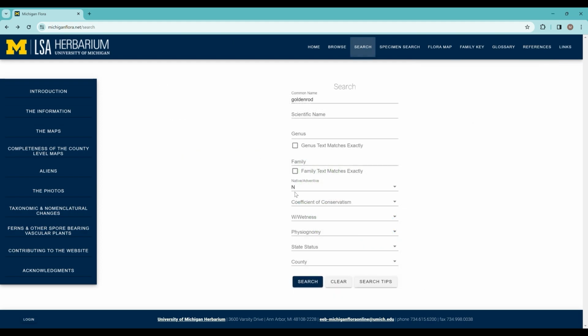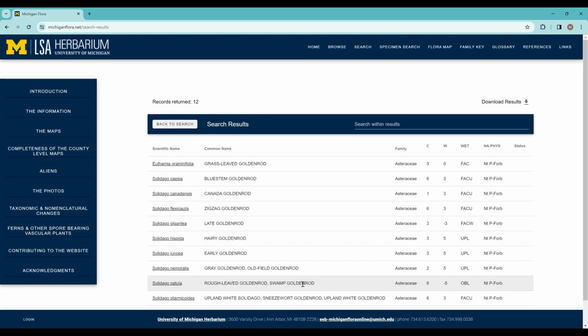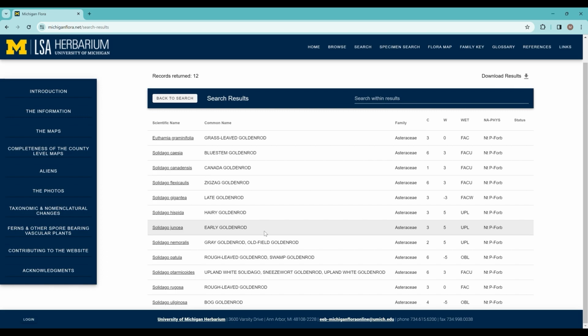Another neat search function and filter that you can do in this Michigan Flora is search by county. So if I have goldenrods up here, I'm still interested in those. I want to know the native ones, and I can select, for example, Midland County. Hit search and get a listing of goldenrod species, or at least species of plants that have goldenrod as a common name, that are native to our county. So take it with a grain of salt.